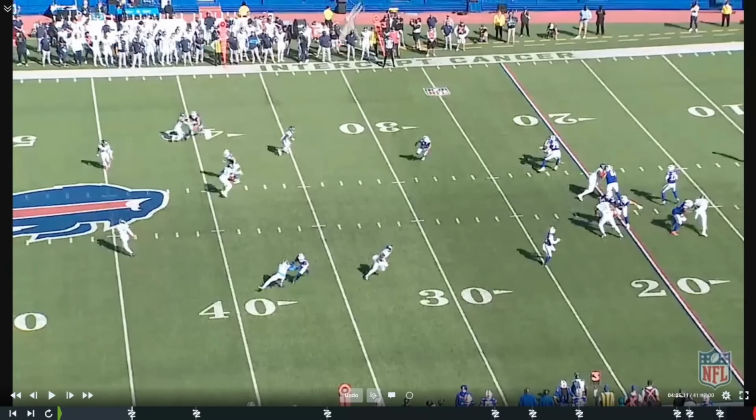Again, he could have been flagged. You tend to see the flag in these situations depending on the referee crew, I guess. But I like the no call. I like letting defenders play. I think the league is so skewed towards offense and receivers and quarterbacks. So I like giving DBs and defenders a chance to kind of fight for themselves here. But if you want the flag thrown there, I understand.